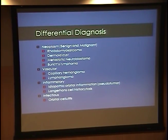So at this point, differential diagnosis, and this is not in any particular order of likelihood, it's just grouped for your, or my ease. In terms of neoplasm, we can think both benign and malignant. Rhabdomyosarcoma is obviously a big consideration here. You know, unilateral proptosis, painless. She's a good age for it. And then there's that homogeneous lesion that we see on the imaging.